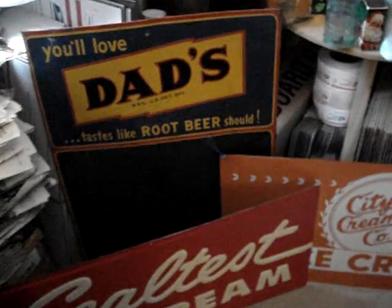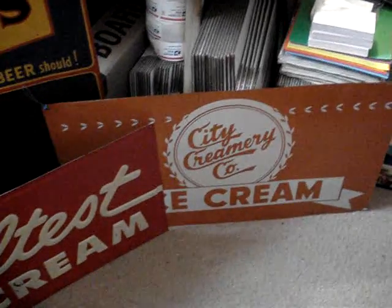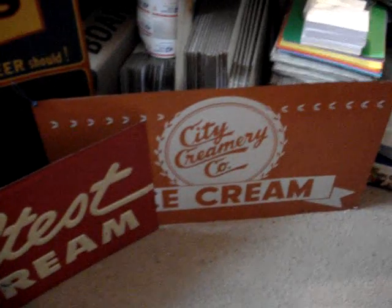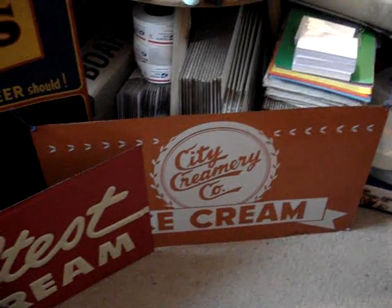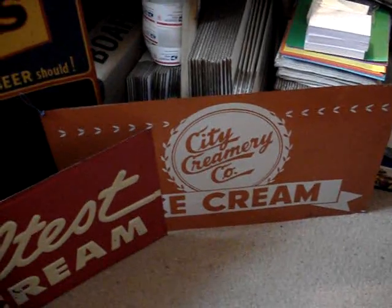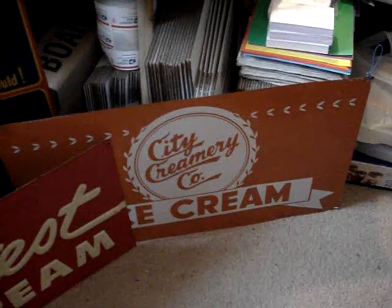Here you see a cool Dad's chalkboard, a Seal Test ice cream sign, and this one is City Creamery Co. ice cream. I love the color on this City Creamery Co. ice cream sign. It's one of the signs that's very light, like a very light metal or tin. I think I paid, I honestly don't remember, I think it was like 70-some dollars on this. Hoping to get around $125 to $150 on that.